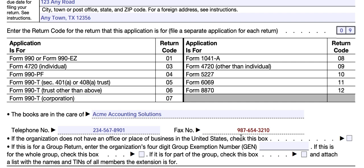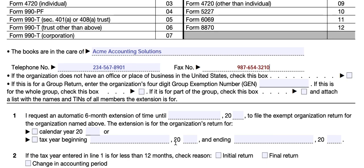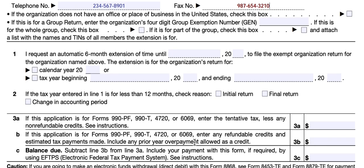If this was for a group return, then you would enter the group exemption number. And if this is for the whole group, you would check the box. If it's only for part of the group, then you would check this box and attach a list with the names and taxpayer identification numbers for all the members related to the extension. Then it's pretty straightforward. You're going to request an automatic 6-month extension of time until, and put in a blank.